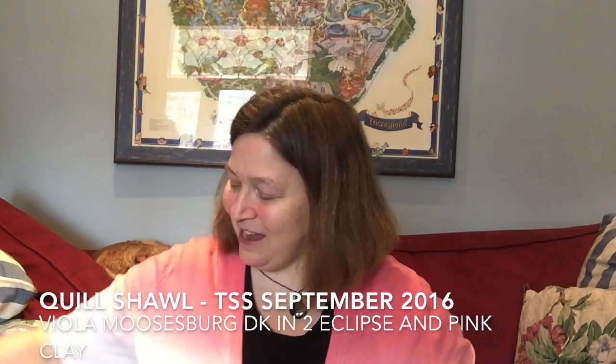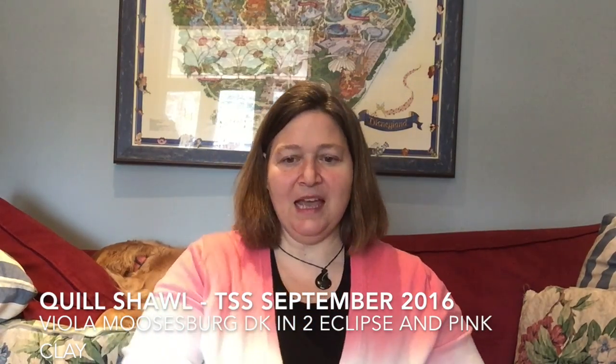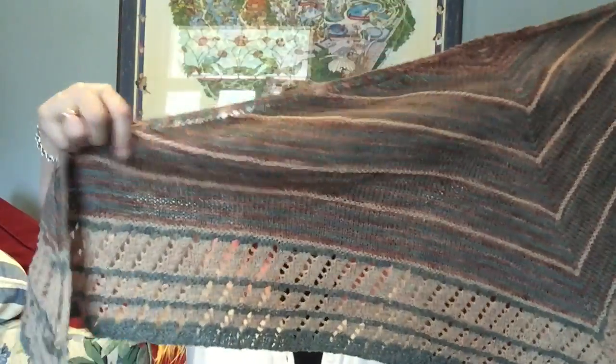The next one, and I do have that here, is the QUILL shawl. And mine is called Double Eclipse. And this was the September Shawl Society shawl. And I used Viola MOOSESBURG in their DK weight. So I used 3 colors, and the blue and the light pink were both by Emily's ECLIPSE colorways, which means she makes them and she never makes them again, or she gets close to them. So there were a few ECLIPSE colorways, and this bluey color here and this light pink were beautiful.